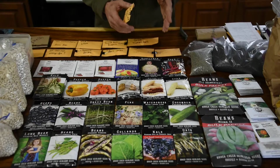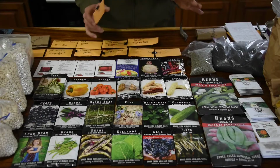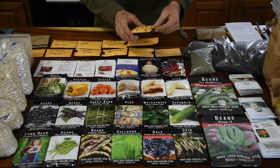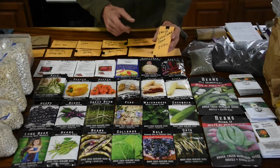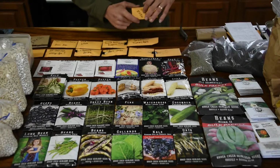This was the 1st of October, so their garden was pretty much done for the year. They still had a few things, but they gave us this bean. I've never heard of it before, but it's called Robert Hazelwood bean. So she was kind enough to give us some of those.